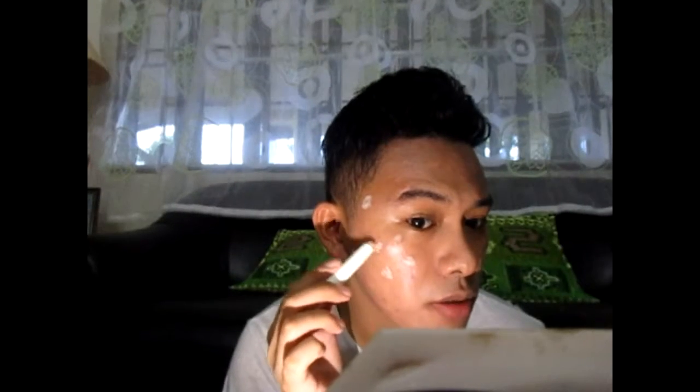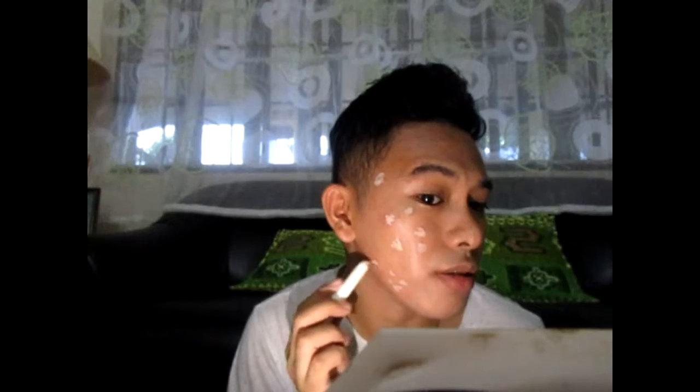With the concealer, I'm not sure what the use of it is either, but I use it to cover up my dark spots. Others use it under the eye for the dark circles, but I use it also for my dark spots. Just cover up those dark spots that you see, but not too much, because it will show up later on. You don't want a polka dots face, so just dab it.